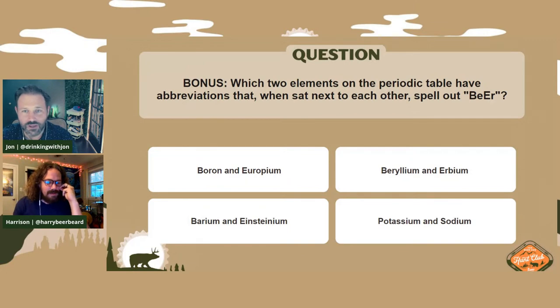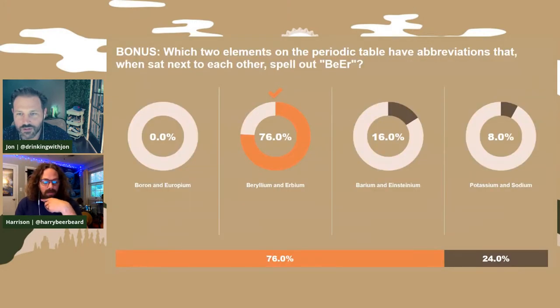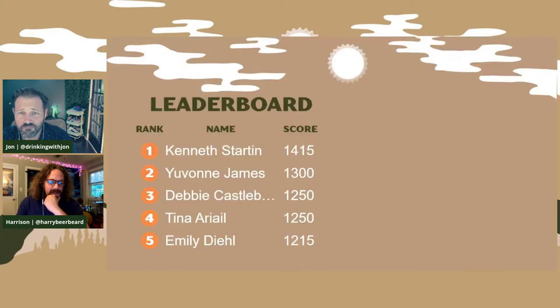Here it is. Make or break. The bonus question. Wow. Yeah, well, that's easy. Man, it's barley and hops, I think. Are they on the table? Not yet. Okay. B. Probably. Wow. My high school chemistry teacher, Mr. Norris, would be very upset. Talking about potassium, but that wasn't it. Beryllium, a beryllium sphere from Galaxy Quest. Any Tim Allen fans out there? Doesn't matter. Kenneth! Oh!